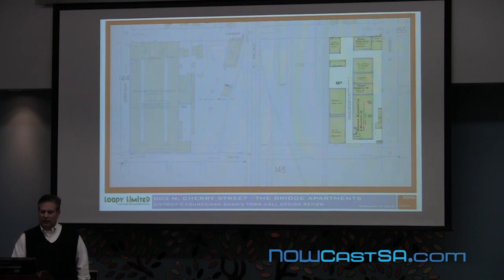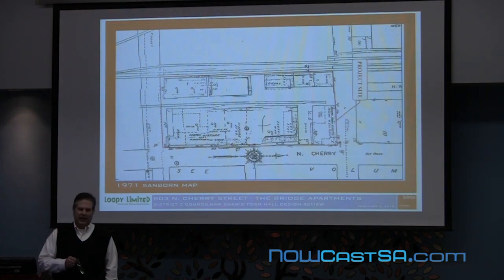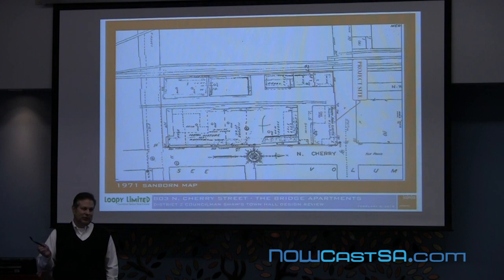And so we even have, up to 1971, we know that was the case. Handy Andy had a warehouse approximately to the bridge, and you can see some of the structures there. We're not sure what's happened. We did talk to the Office of Historic Preservation to find out what happened to these buildings. Did they get demolished, or did they burn down? What happened? We don't know yet. So if anyone happens to have the rest of that story, please visit with me later.